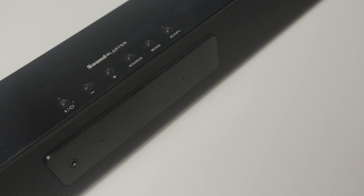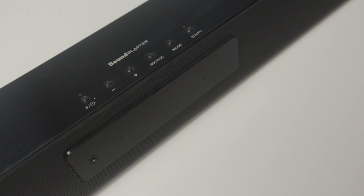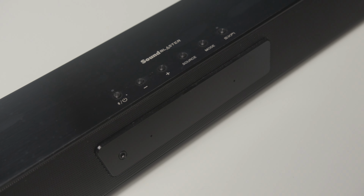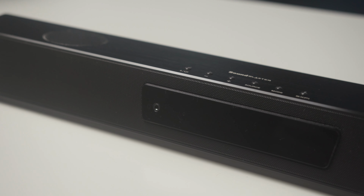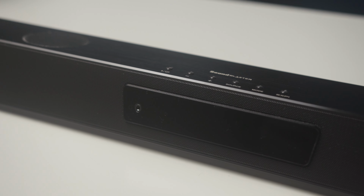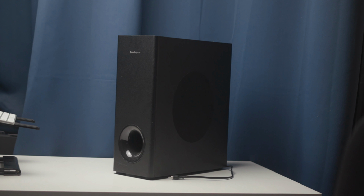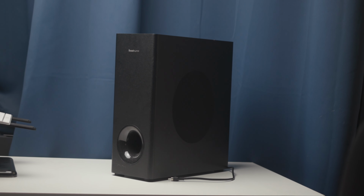Moving on to the star of the show here, the Sound Blaster Katana V2. This is where the stakes get higher. At a whopping £300, or near enough, is it really worth the money given that you can get a decent soundbar for your TV for less? Let's find out. It's a soundbar sub combo, so you get this and a 6.5-inch sub encased in a tall and thin cabinet alongside the 60cm blade-shaped soundbar.